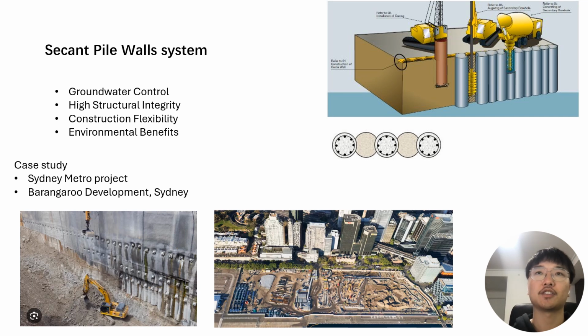There are advantages to using secant pile wall systems to minimize groundwater inflows, making them suitable for excavation below the water table, and effective in a wide range of soil conditions, including soft clay and sand. It also minimizes excavation, reducing the amount of soil to be handled and disposed of, which lowers environmental and noise impacts. The construction process is less affected by weather conditions compared to other methods.